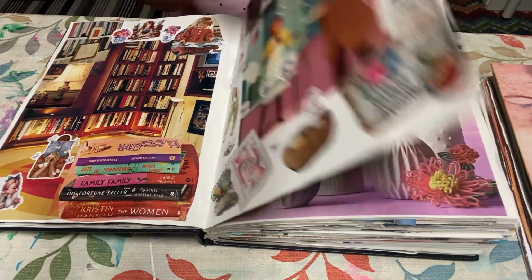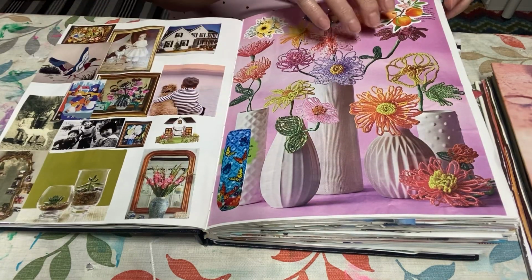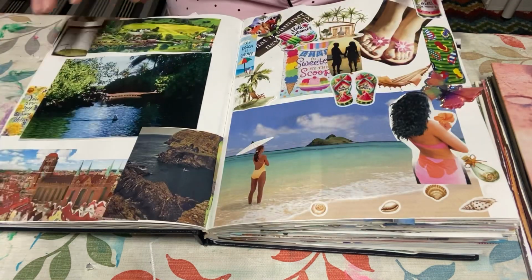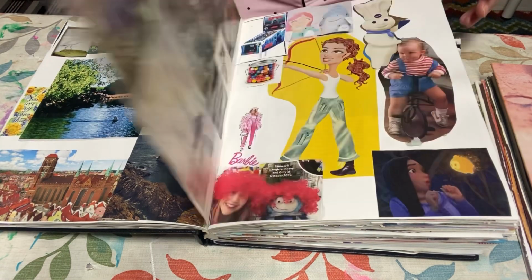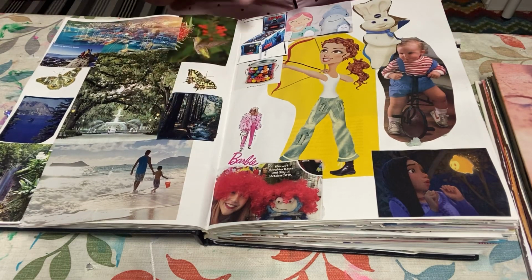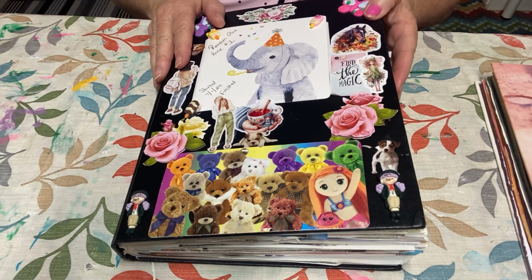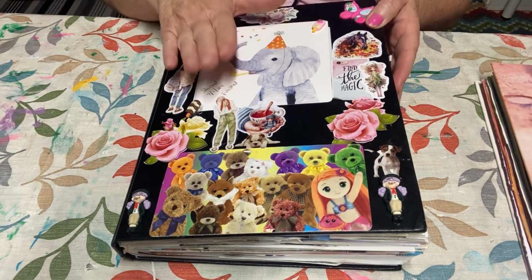And I've had so much fun with this book. And like I said, I'm still working on it. And I love this book. I would say this is my favorite book out of all the books I'm working on. And we're still getting to that. How many books do I have in progress? Well, this is book number 2.